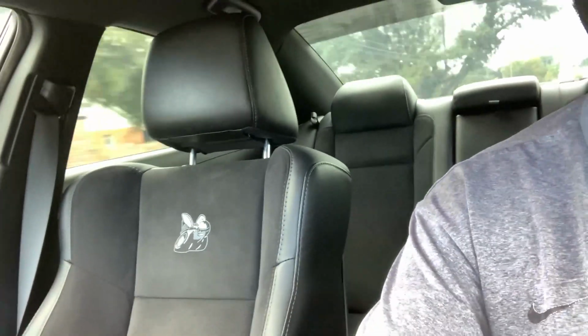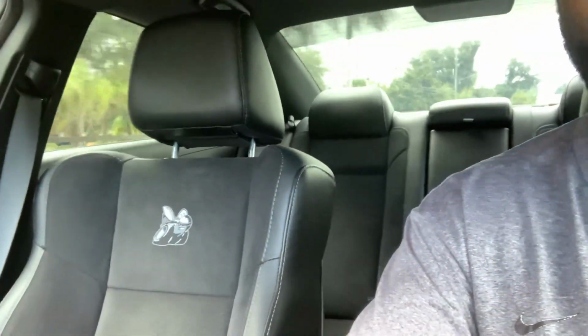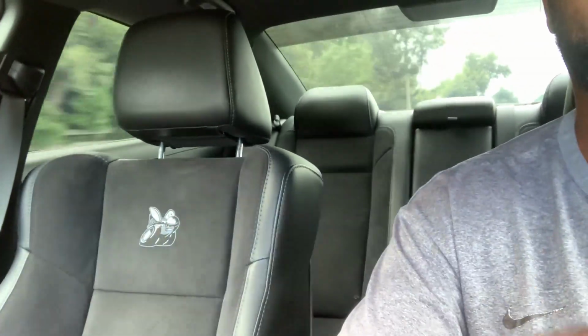I have the regular leather, you see the Scat Pack leather with the kind of Alcantara or whatever in there. So it's not as bad in the summer, but these leather parts can get kind of hot, and if it's the wrong type of day, it will burn. But yeah, I definitely think if you're gonna get tint on your car, just go all out with the ceramic. It cost a pretty penny to get it installed, but yeah, it was definitely worth it.